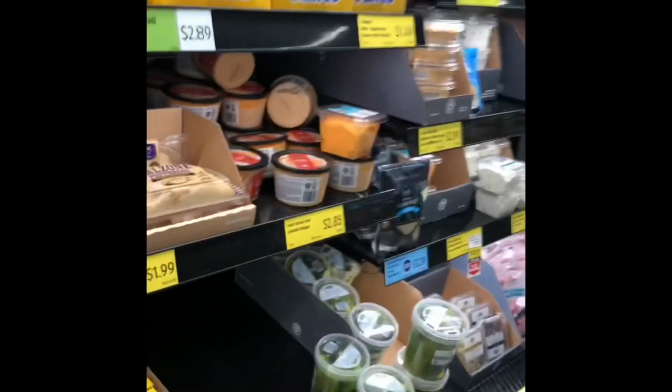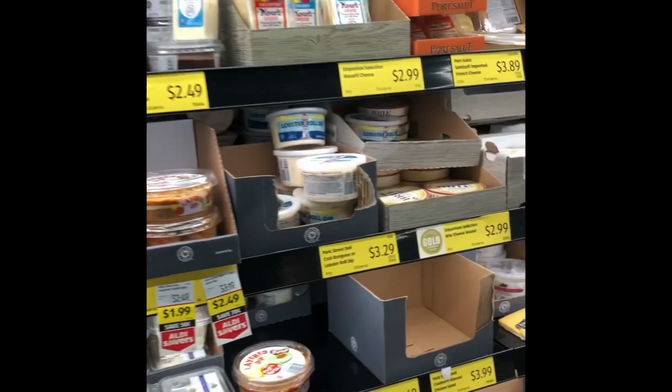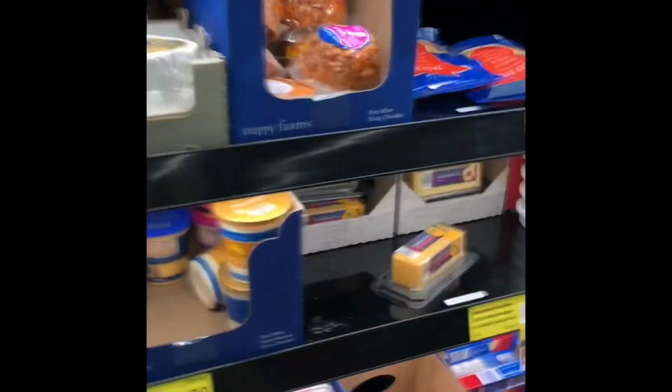And then you get into more of the specialty kind of items. They have pre-made sandwiches, calzones, soups, hummuses, dips, specialty pickles, different cheeses, different specialty meats. And it's just a fraction of the price you're going to pay at a regular grocery store. I love their hummus, by the way. Oh my gosh, the best hummus ever.